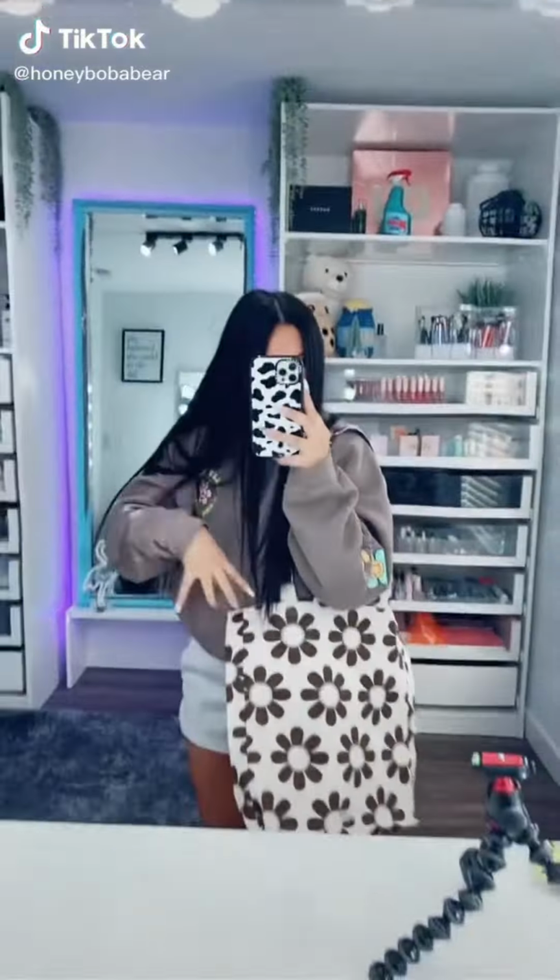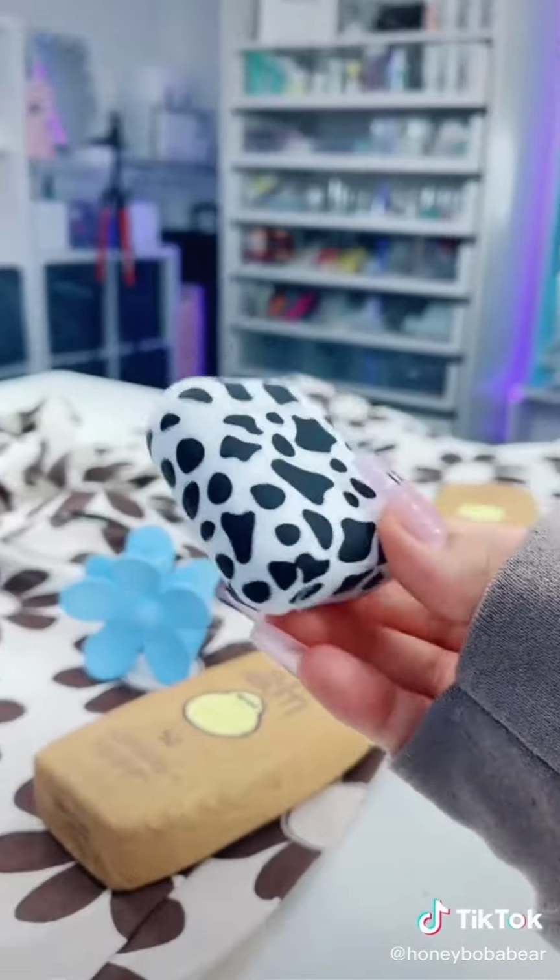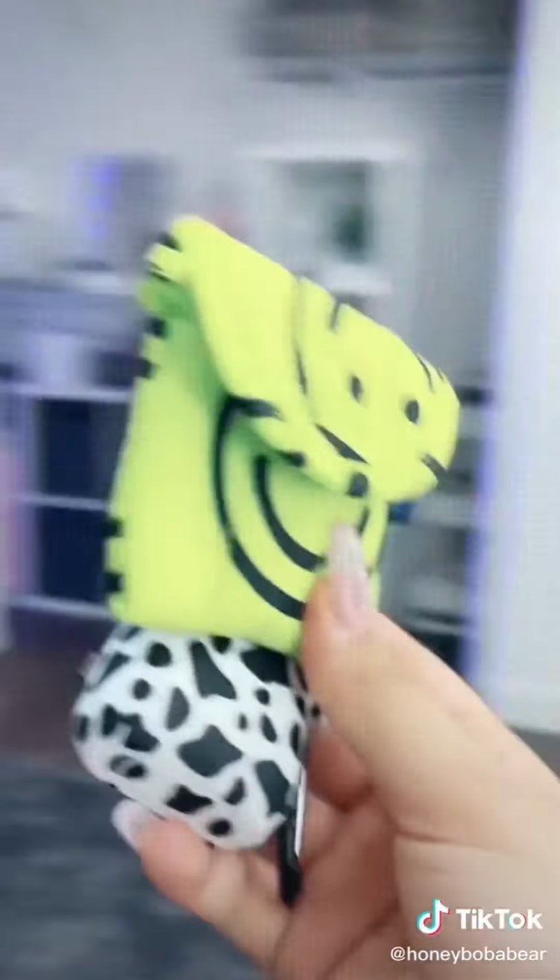I'm gonna try and make a Batgirl tote bag. I got this one at Cotton On. It's so cute. First a hair clip. I'm going with this blue one. Sunscreen. Yeah. AirPods. I can't decide between this case or this one with a smiley face. I'll just bring both. I don't even know where I'm going.